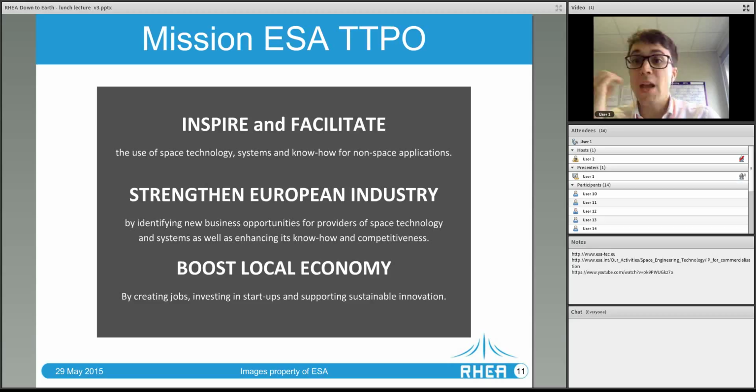But if they can identify other ways of maybe creating another company to exploit some know-how or capabilities in other sectors, or maybe transfer a patent to other sectors that gives them money through royalties every year without much effort, then it's good for the industry because it makes the whole space industry stronger.